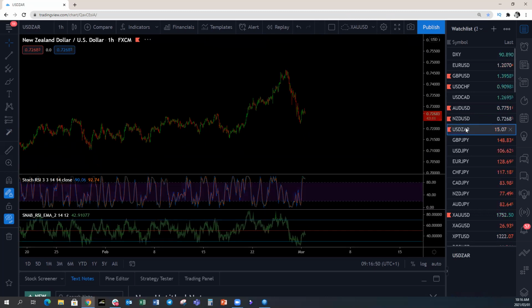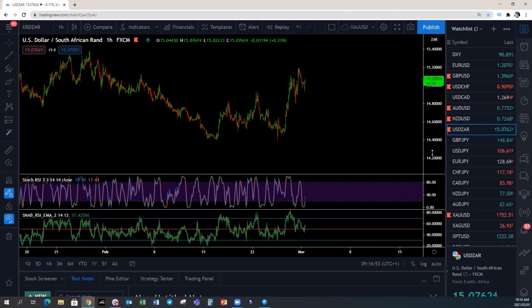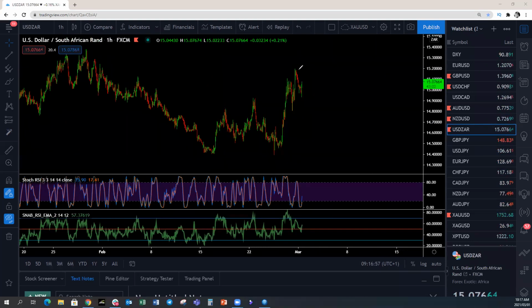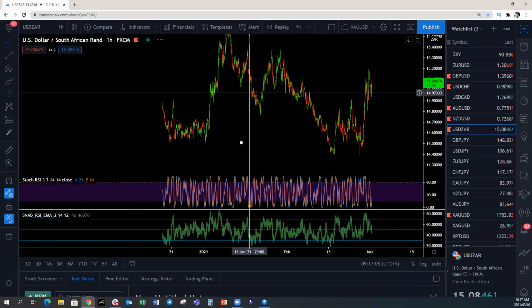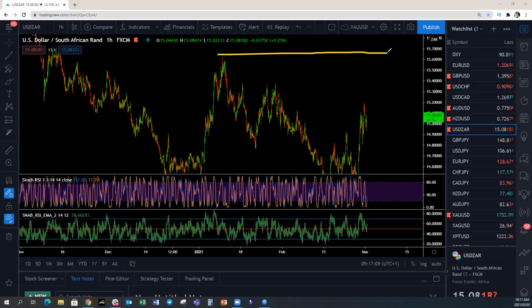US dollar ZAR pushing up higher. Remember what we're expecting on US dollar ZAR. We're expecting this move at around 1560. We're expecting it to get here. That is the expectation on US dollar ZAR.